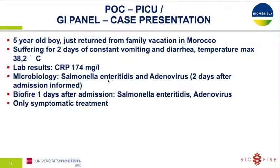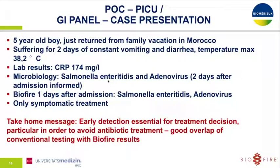And the information that we received through BioFire, which was confirmed just 1 day after admission, confirmed on the same day what we later found in the microbiology, a salmonella and adenovirus infection. So here, in contrast, for example, to the child before, we decided not to treat with antibiotics. And this shows you how relevant it is to get this kind of information.